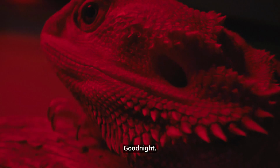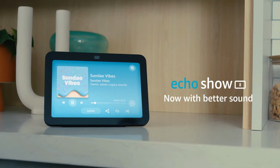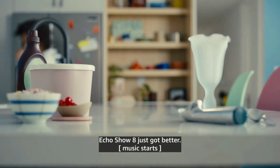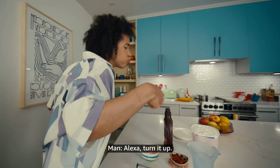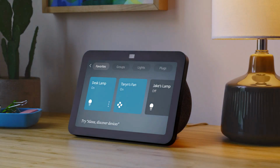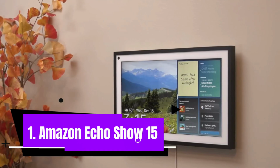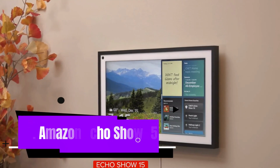Now, here's something we can all get behind: sustainability. The Echo Show 8 is designed with the environment in mind, made from 29% recycled materials and packaged in eco-friendly materials. And last but certainly not least, your privacy matters. With built-in privacy controls like the mic, camera off button, and a physical camera shutter, you're always in control of your data.